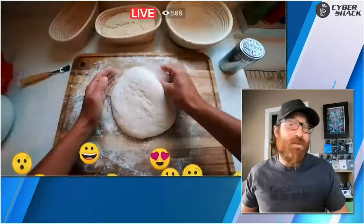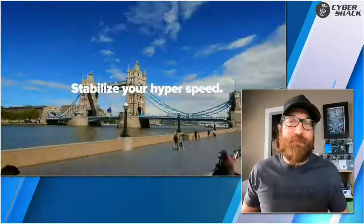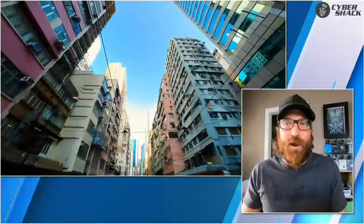So you don't have to be in a canoe paddling across the ocean or doing something extreme. You can give the camera to your kids and get a whole new perspective with it, and make sure you're still getting the best image stabilization in the game, especially now with the horizon leveling we've brought into the Hero 9 Black.